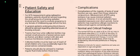Reference intervals for serum creatinine and urea are dependent on age and gender. The presence of electrolytes in urine depends on the hydration status and duration of the urine collection. Apart from pathological factors, reference intervals are often wide and dependent on clinical context.